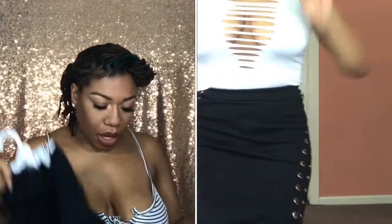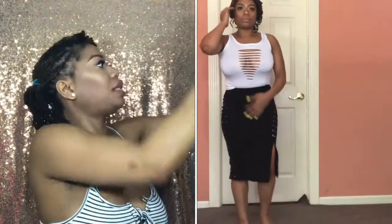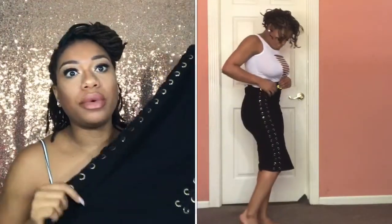So here are these next couple pieces I love. Okay, so the next piece that I got at It's Fashion, this was $17.99, but it was so worth it.